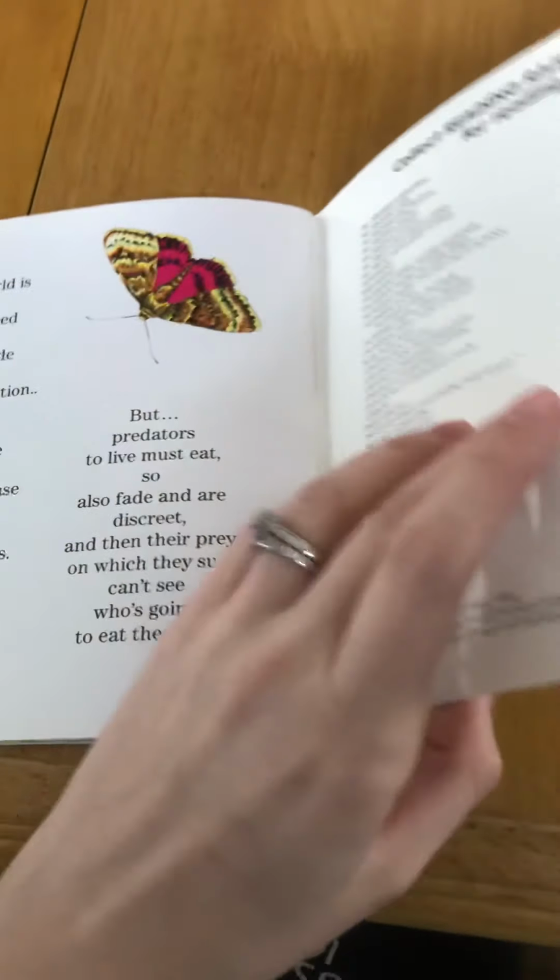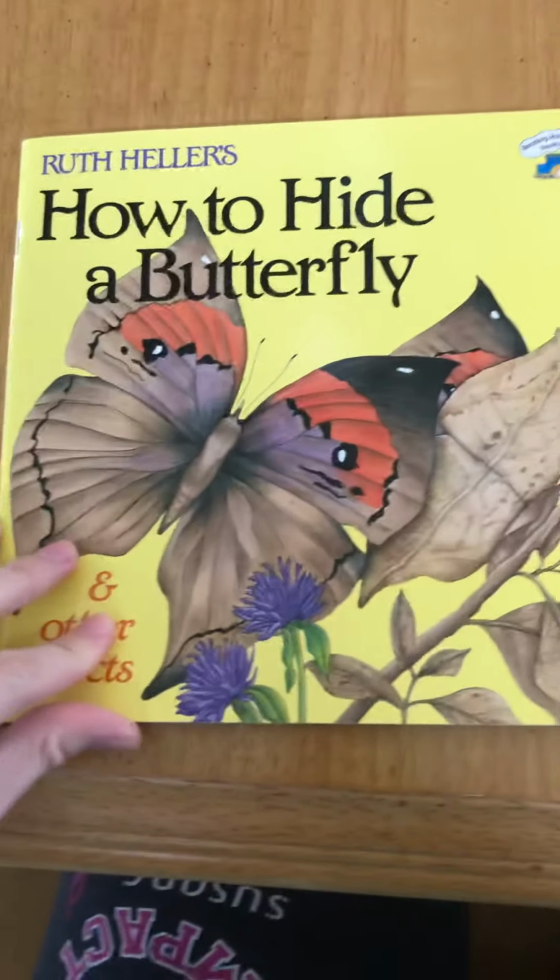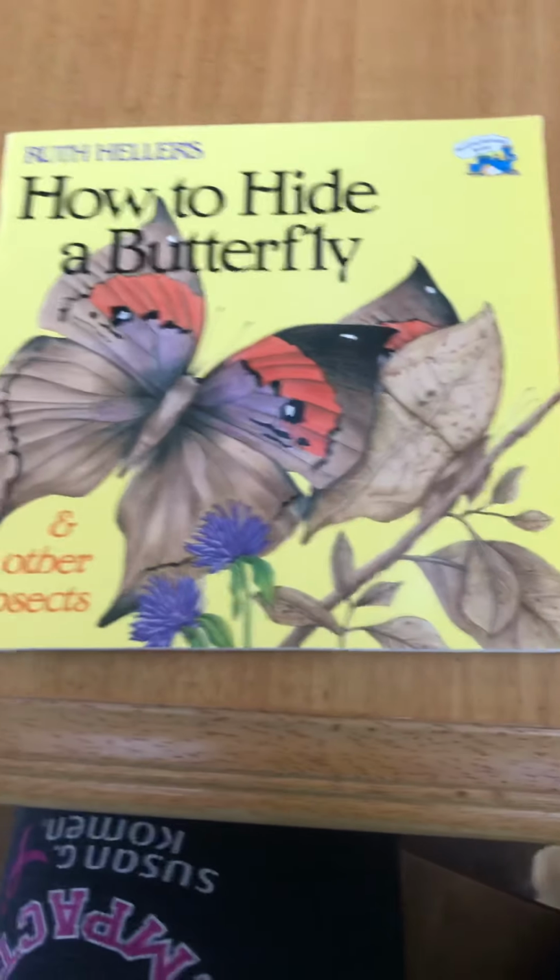All right, and so that's how a few bugs, insects, hide themselves, camouflage, to help them either find food or to stay safe.